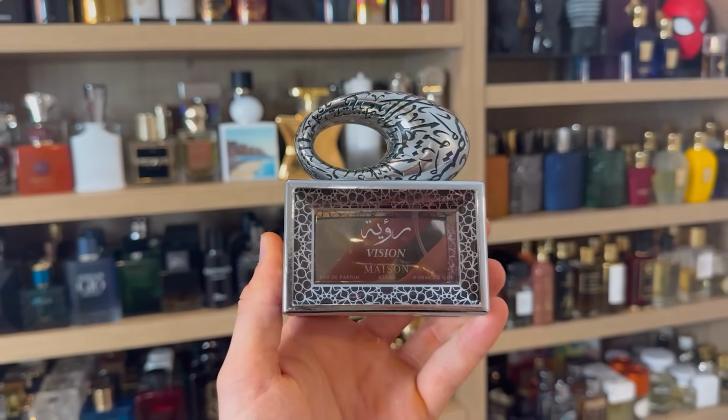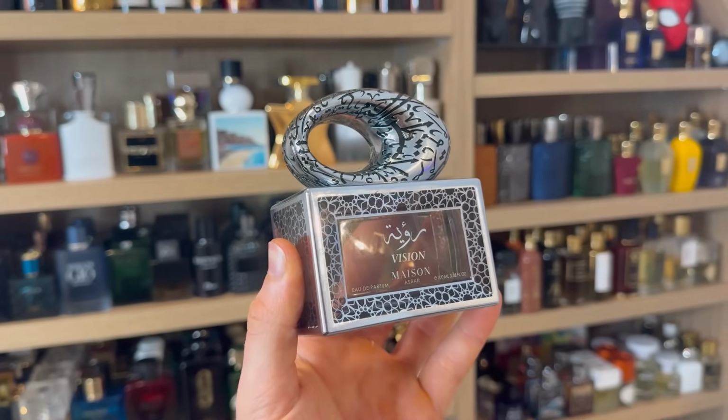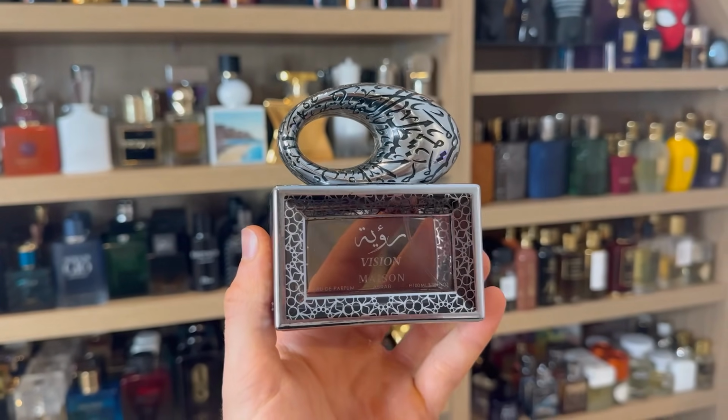But this is again one of those examples where that slight drop in smell for me is made up for with a big improvement in performance. I mean, I'm talking huge. I get about 14 hours of longevity out of this. It projects for about 8 to 9, and then it's a skin scent for around 4 to 5, as opposed to the real Pacific Chill, which has around 4 to 5 hours of strong projection, and then it's a skin scent up until around the 8 to 9 hour mark. So I'm talking like 5 more hours of longevity out of this thing.